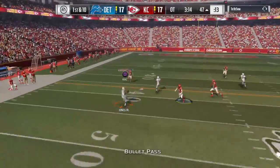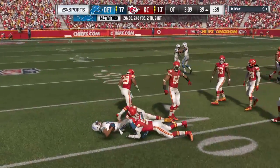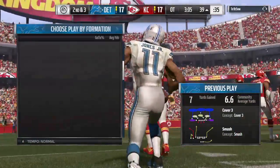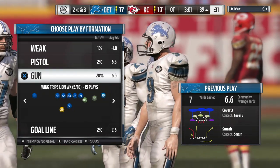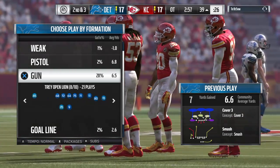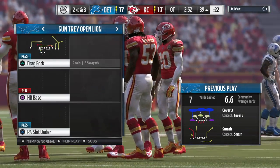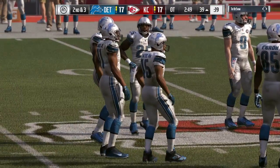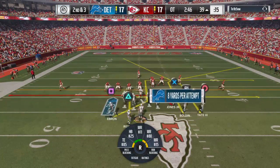After the run, now Stafford going to throw. The left side completion to Jones. 7 yards on the play, and it'll be a second down. And on the outside, they're playing press coverage.